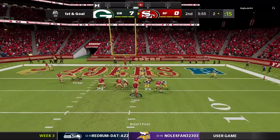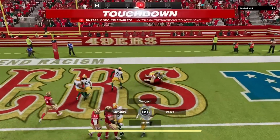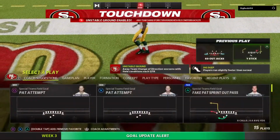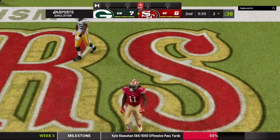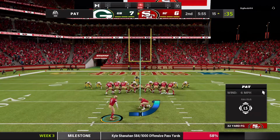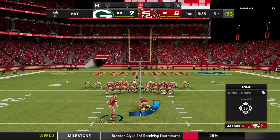To throw, it's Lance. That'll be caught by Aiyuk. Touchdown, 49ers. Brandon Aiyuk, his 2nd touchdown on the season. And the 49ers are within an extra point of tying this thing up.